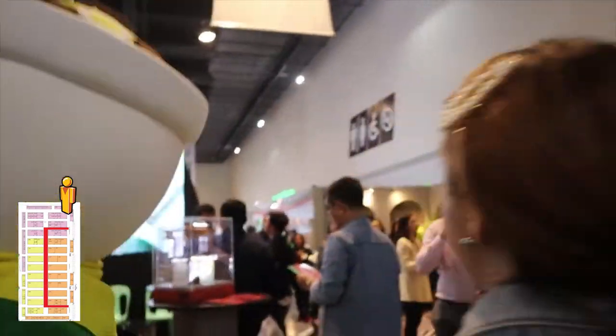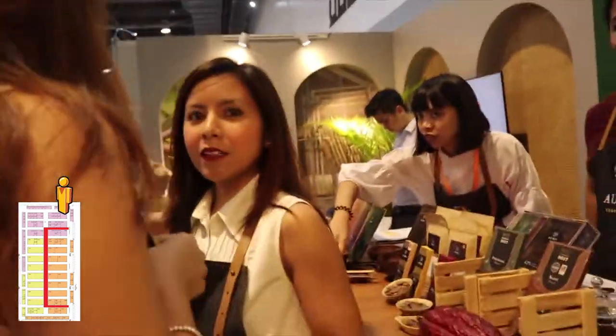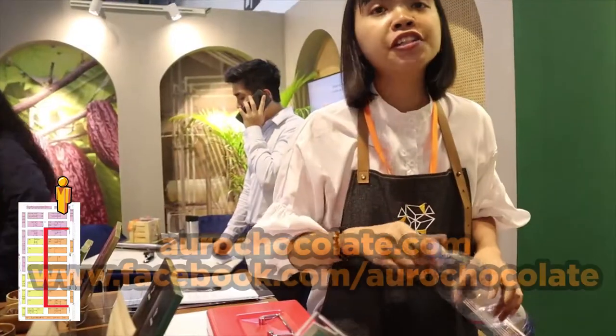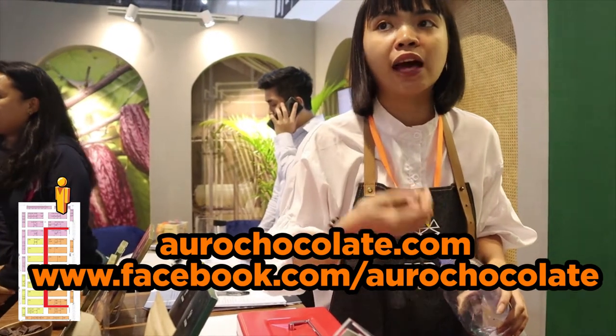So there's a very interesting chocolate here. It's Filipino chocolate. I tried this yesterday. It's really good. They're a premium chocolate. So this is Auro. They're already distributing to Spain, Europe, Japan, Singapore, Australia, New Zealand, and Asia.